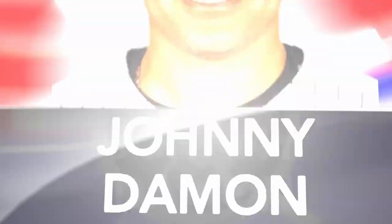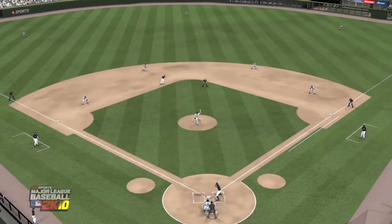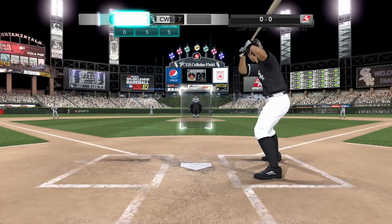And so Johnny Damon leads it off. He homered earlier in the ballgame. Complete game here for him. I mean, you talk about the RBIs, the homers. I mean, this guy's doing everything today.